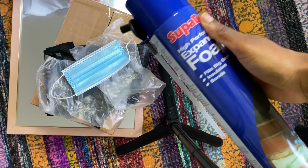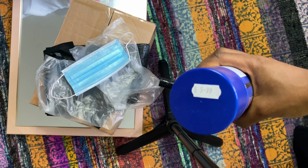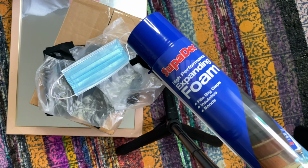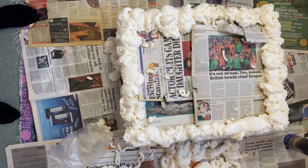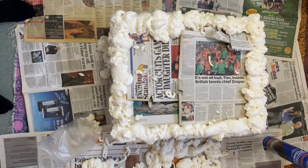Okay, so at this point my phone decided to start having issues with storage, so I couldn't really record the process of me getting everything ready, but I basically used most of what you see here. I ended up not using the plastic bag. Instead, I just went with paper because I thought that was more sustainable.